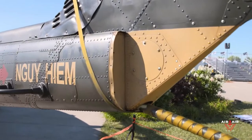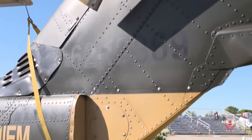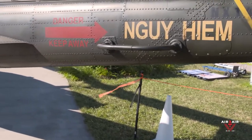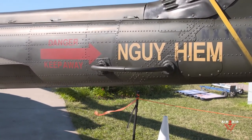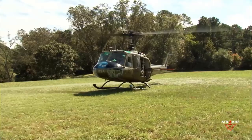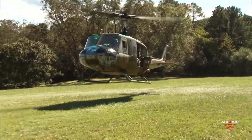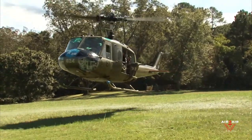This is Vietnamese for danger. Nguy Hiểm. We didn't know that, and I Googled it. Oh, that's danger in Vietnamese. They put that on it when they painted it up. That was in several movies as well.